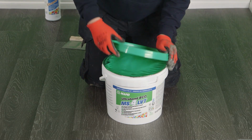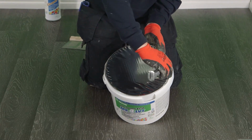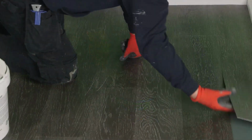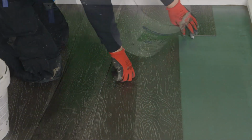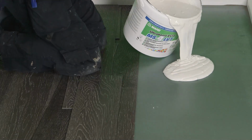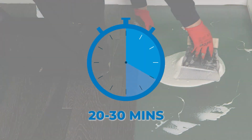When we open the Mapei Ultrabond Eco MS4 LVT, there is a protective film on the surface of the adhesive that needs to be removed. Once opened, we are ready to go. We will be applying LVT plank in this room, so we'll use an A2 notched trowel for the spreading of the adhesive. As we are wet laying, we will only spread the adhesive in an area that we can reach at arm's length and cover with the LVT within 20 to 30 minutes.